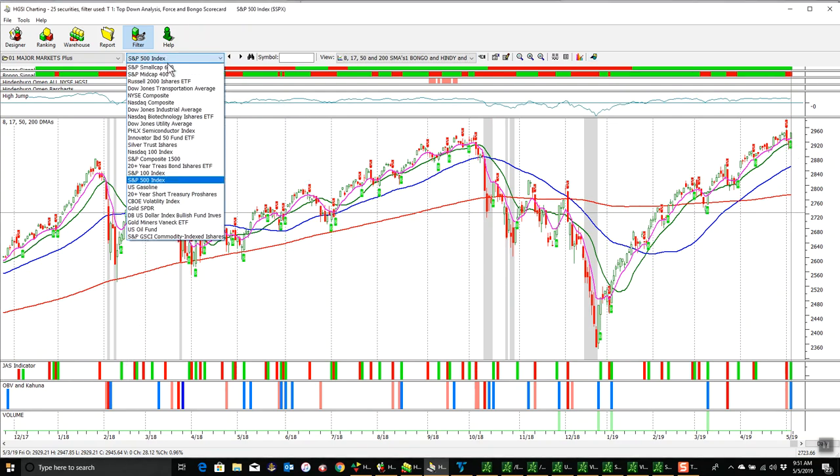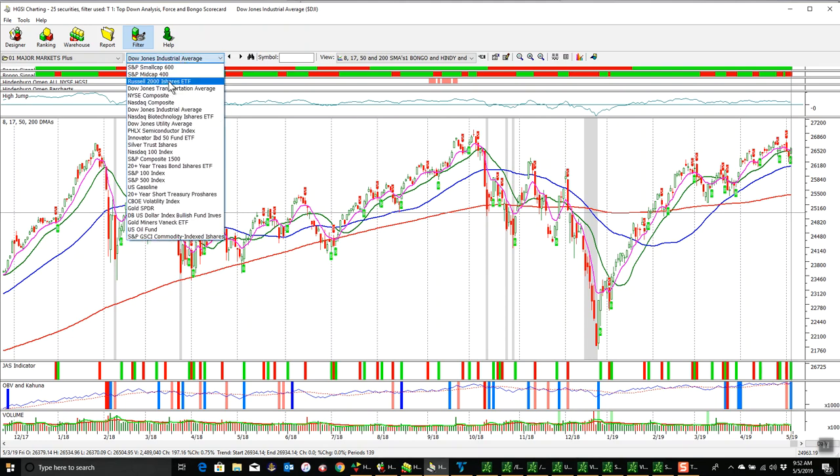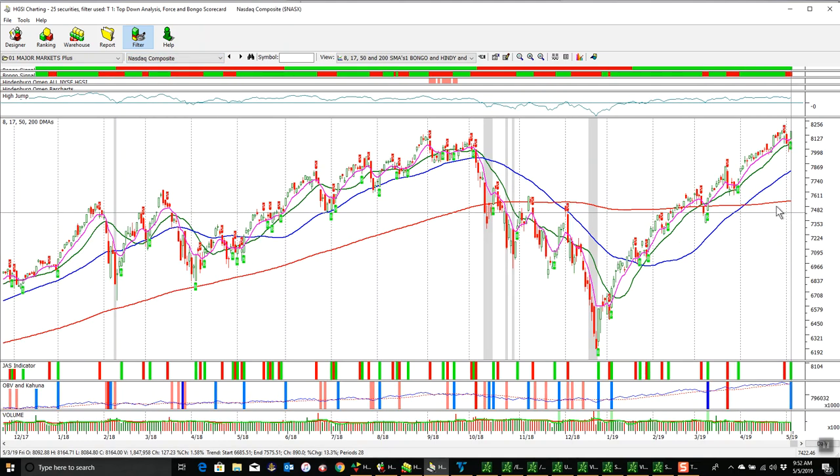If I look at the Dow Jones Industrial Average, ditto. Everything's above the 50. The Dow actually just crossed back above their 17. If we look at the Russell 2000, just had a golden cross, and the Russell has been in a range. It just broke out the top of that range on Friday. We'll see if that's meaningful. And if we look at the NASDAQ composite, another strong performer, little pullback, ready to roll again. Notice the kahunas came in on the markets.